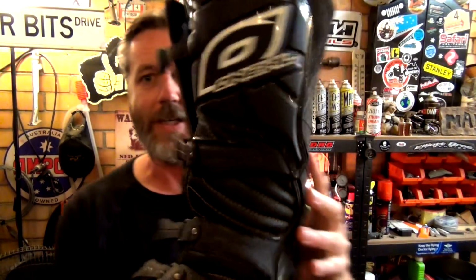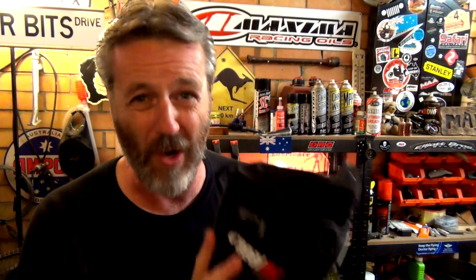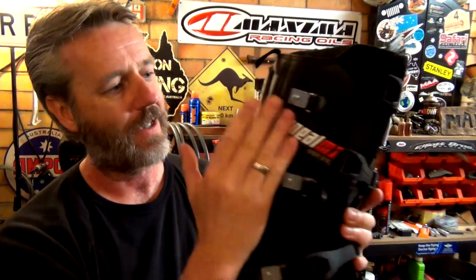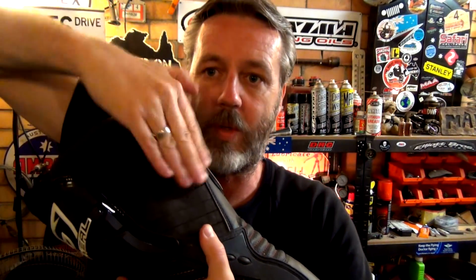Now, next Man Cave Tuesday, I've got these boots here. They're O'Neill boots. They were the first MX boots that I bought. I've only used them, I think, once, when I went with Ken to Myrtleford in the high country. They got soaking wet and I was drying them out in front of the heater, and in these boots there is a hard plastic liner that goes around. I had it too close to the heater, and all on this side here, it's all gone wiggly woggly.